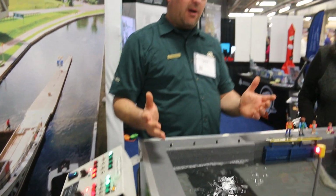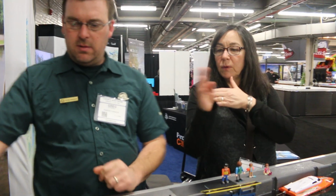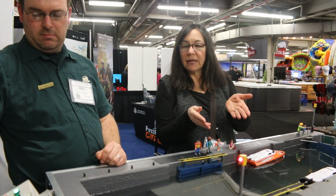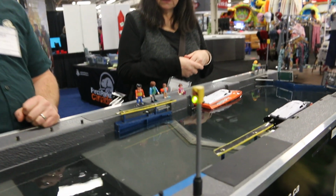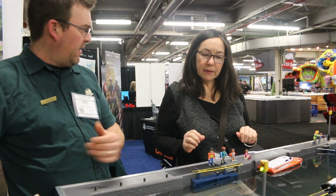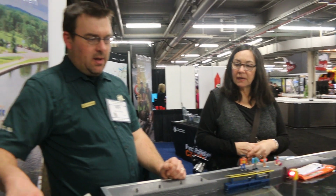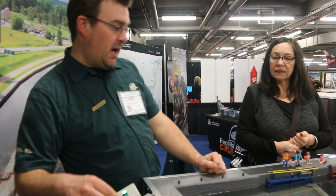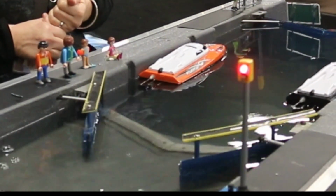That's the staging area for the vessels. It indicates to the lock staff that you're wanting to go through. So if the light is red, the boats wait until you give them a green light? Yeah, and then they can proceed through. Gates are open, all the boats that have come up have exited the lock, and then we would close the upper gates on the lock. From our point of view, that's way down there.